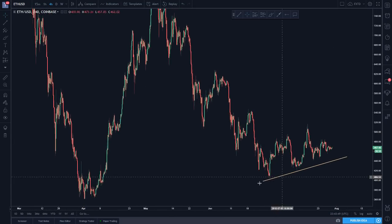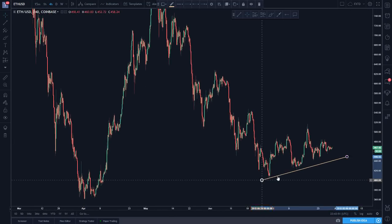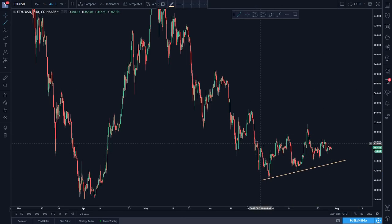All right, so you can see we have this pattern. There's a couple ways you can draw this trend line here, and I'll go over that in a minute. Let me just add in the top. This is the pattern that we have right now.